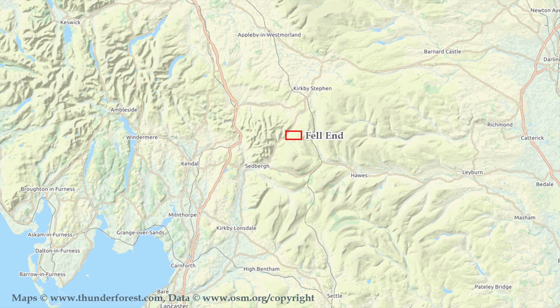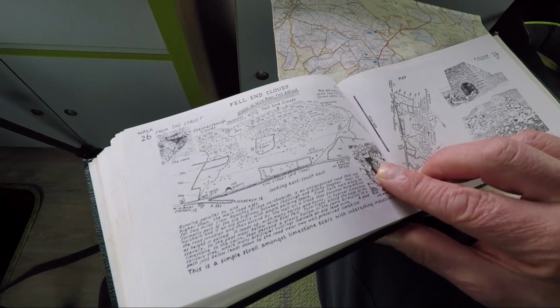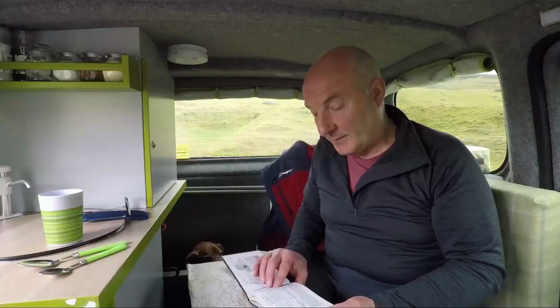For this walk, we've come to a place called Fell End, which is located between Kirby Stephen to the north and Sedbergh to the south. And this route is actually based on walk number 26 in Wainwright's book, Walks on the Howgill Fells. Now, this isn't exactly the same as his route. I make a little variation, but it's a nice little route, about 2.5 to 3 miles in length.